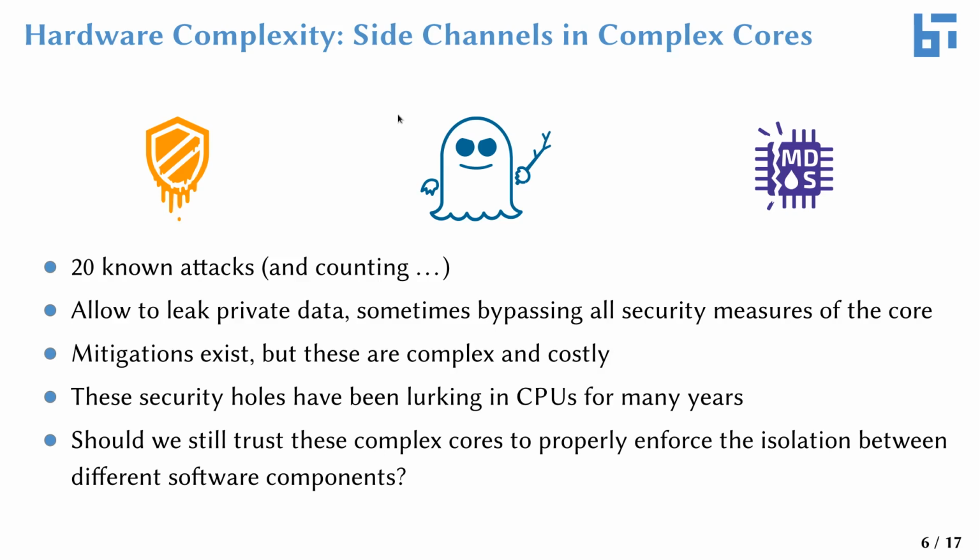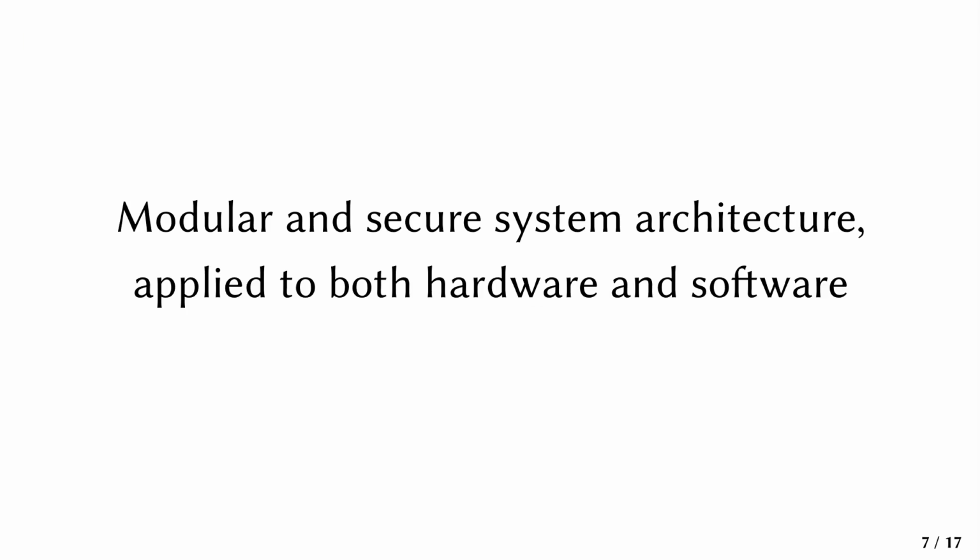So as you can see, we actually have similar problems in both hardware and software because both are complex, and also we have third-party components. So we have applications that we download from the internet and then want to execute as software, and we also have third-party components that we want to integrate in our hardware platform. So it looks a bit similar, and therefore the question that we are asking is, shouldn't we apply the same apparently well-working mechanisms from software, that we split up things into components and then isolate these from each other, to hardware as well? So how does that look like?